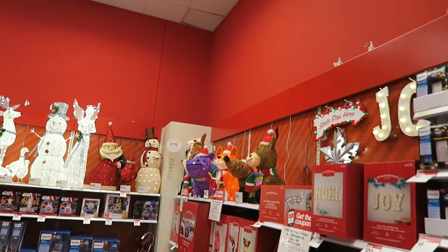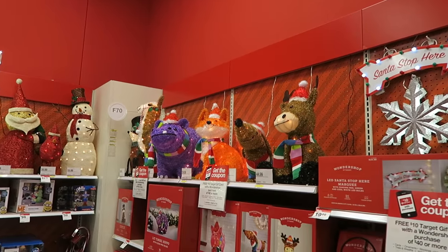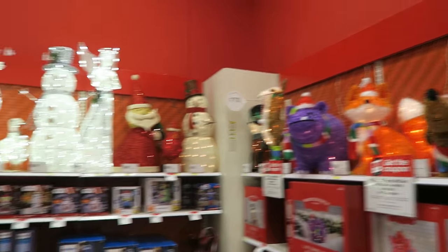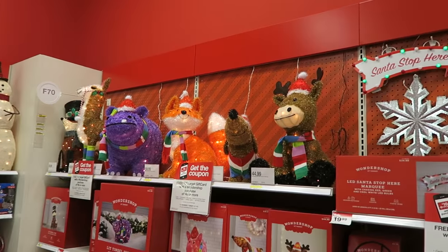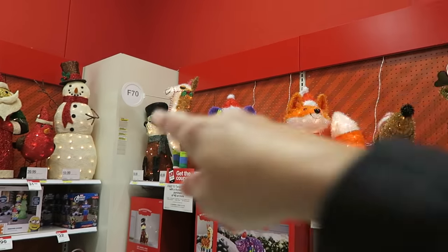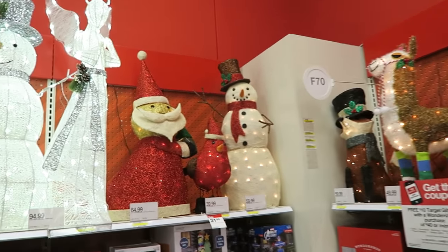And they have these bizarre little animals back here. They're fuzzy. They're little pigs. A hippopotamus. I want a hippopotamus for Christmas. A llama. That's a llama, a Christmas llama. I like the fox on the end with the hat. And look at the bird.